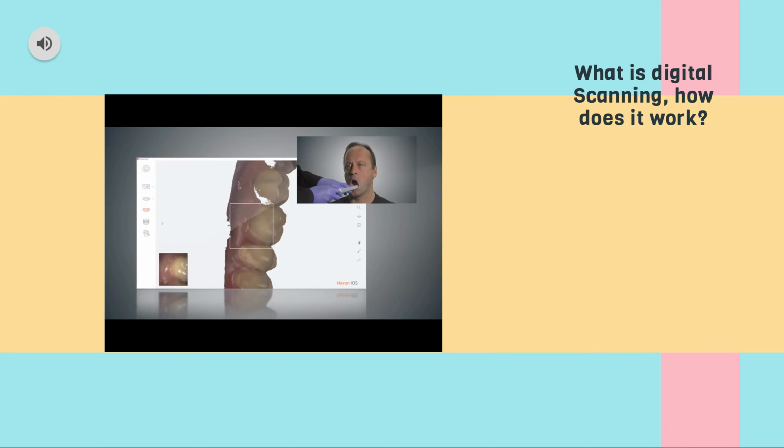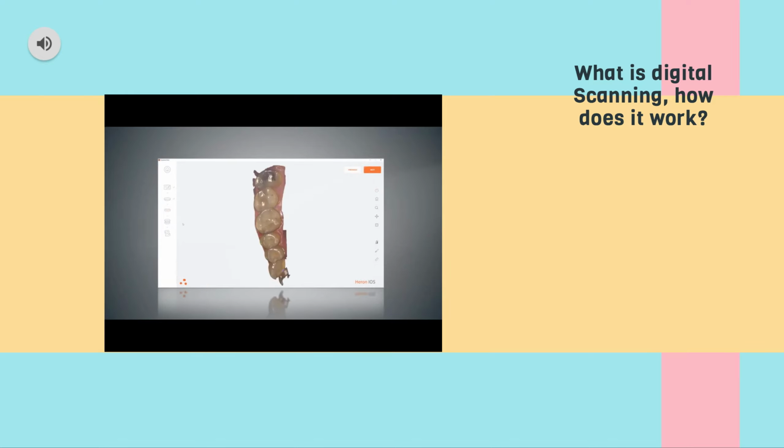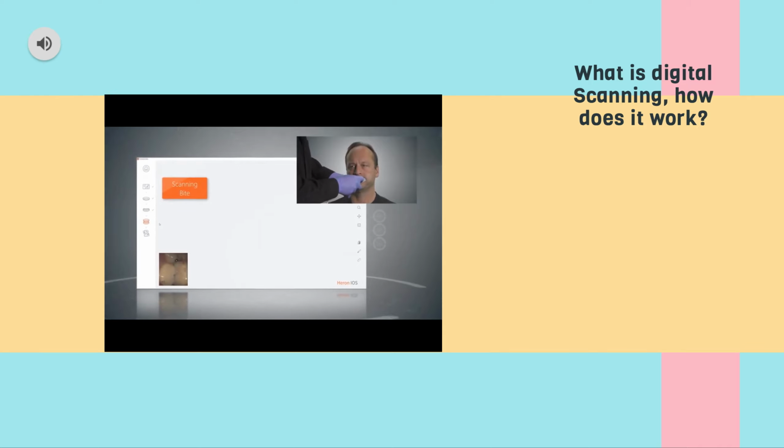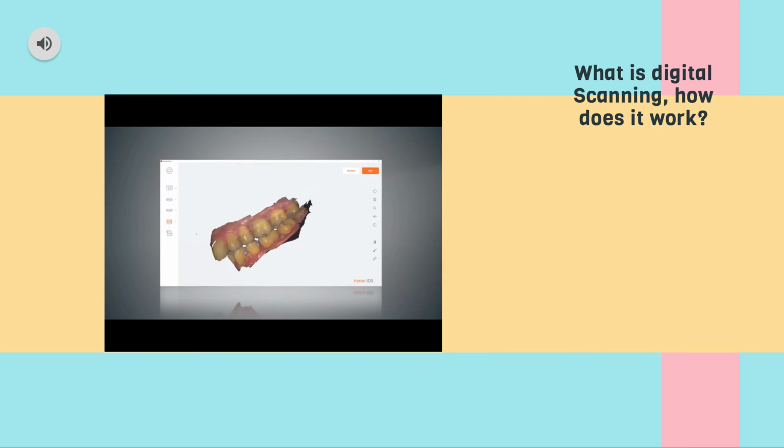The scanner is so light and easy to use. Now that the impressions are completed, we're going to move to the bite. Have the patient come into occlusion and go down the inner occlusal line. You'll see the upper capture here, and now the lower is captured and the bite is locked in. We've now completed the upper, the lower, and the bite.